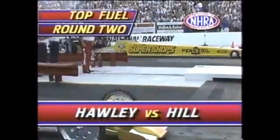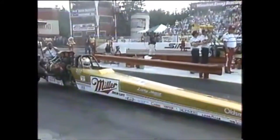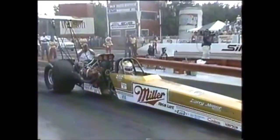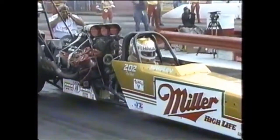From our in-car camera point of view, you see the safety harnesses strapping Eddie Hill into the cockpit of the Super Shops dragster. He's in the far lane. In the near lane is Frank Hawley, at the wheel of the Miller High Life Special, following the directions of his crew into the spot on the racetrack that should provide the best traction. Both drivers concentrating on the start, getting themselves prepared.